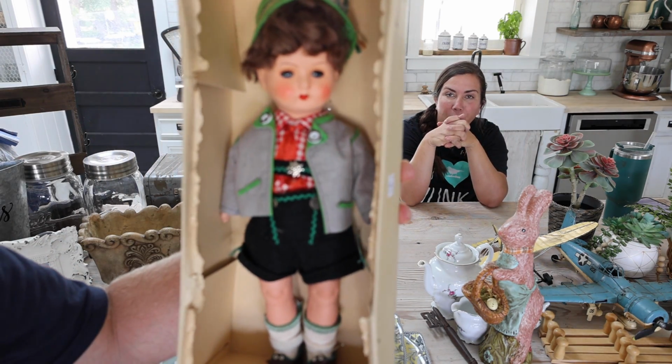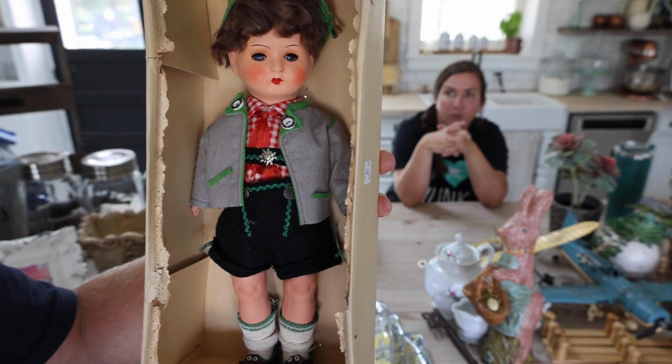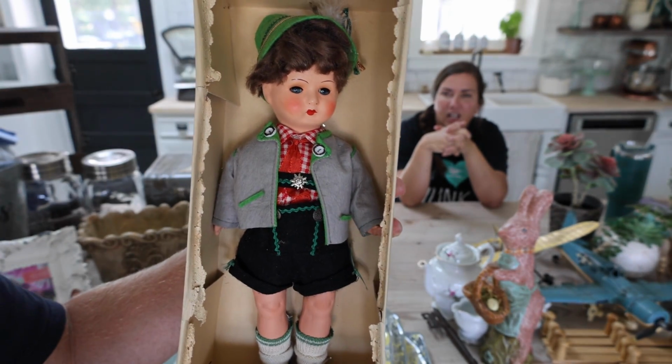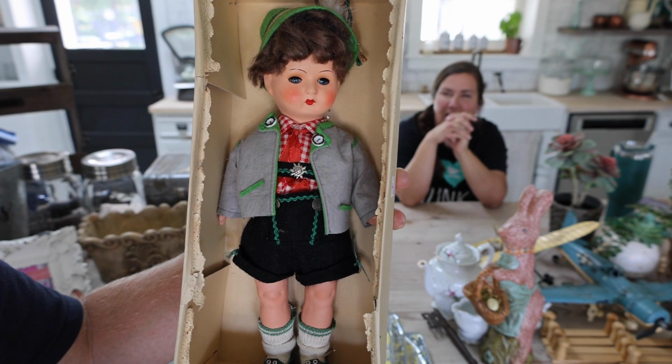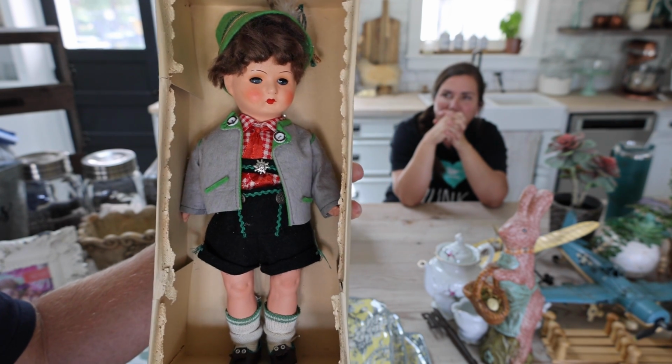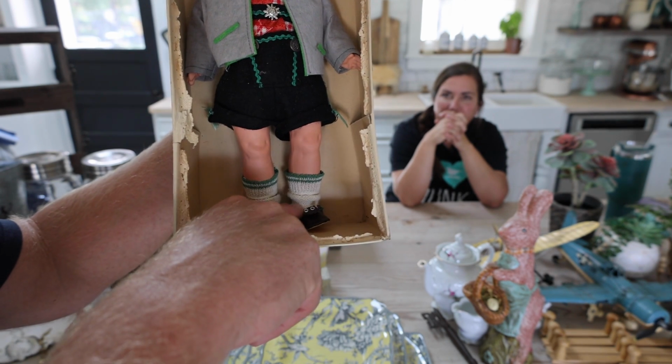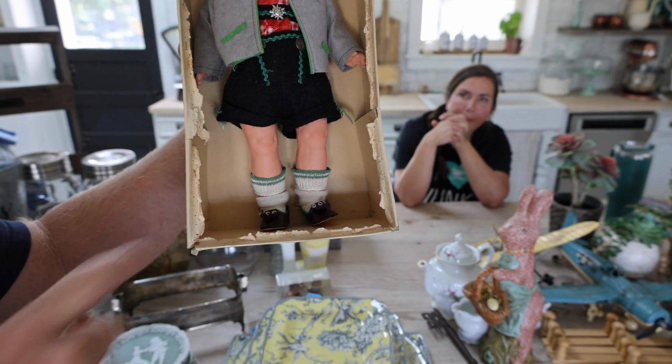The box is not perfect shape, but still pretty cute. We probably would have had like a clear plastic top or something like that. Yeah, well, what did we find these? They were like 120 online? Oh, I saw one for 180 that was new in the box. Okay, so it's still got the original thread holding his little stockings and feet in there.